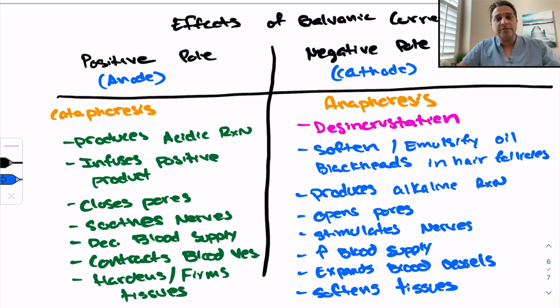Now, let's talk about the negative pole, where it is the cathode. Another word for this is anaphoresis, and this uses disincrustation. It softens or emulsifies oily blackheads that are growing into the hair follicles. It's great for oily skins. It produces an alkaline reaction. It opens the pores so that these blackheads can breathe and get out of the skin. It helps stimulate nerves. It increases blood supply because we want more nutrition there. We want new blood coming in so that these old infected areas can get cleaned up. It expands the blood vessels so more blood can come, and it helps soften the skin.